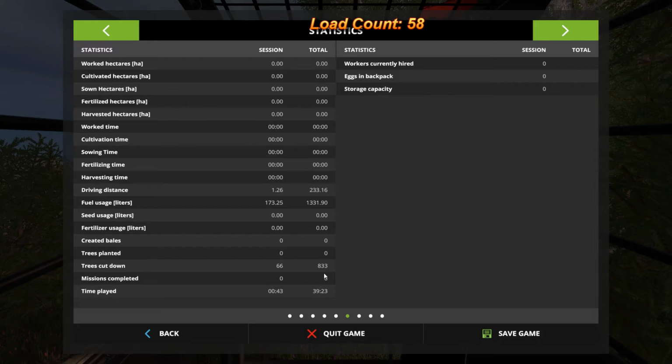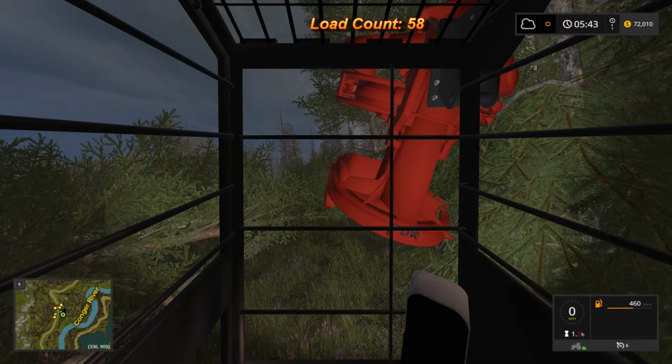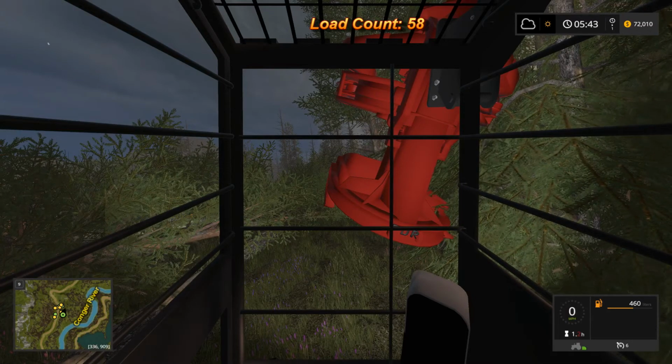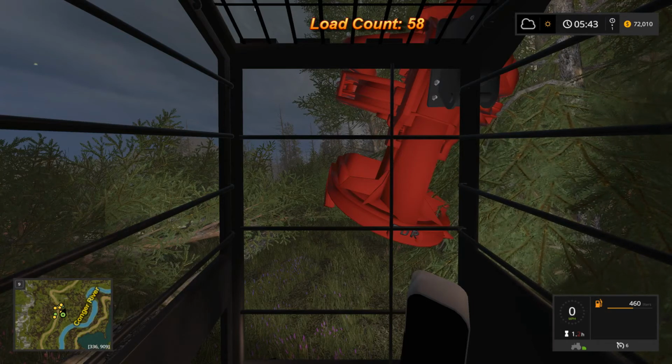Alright, well, 833. Wow, so we're just scratching the surface, because we have literally thousands of trees on this map. And FDR is coming out with a new one, December 24th, I believe, is when Smoky Mountain drops. So be looking for that if you play.